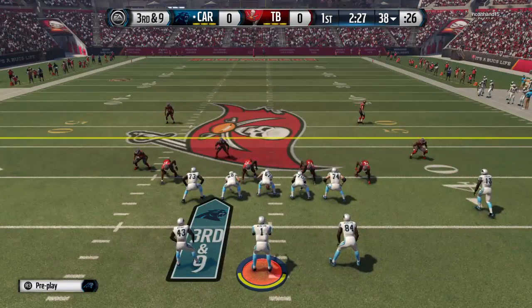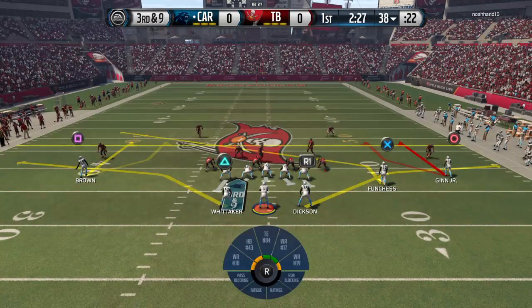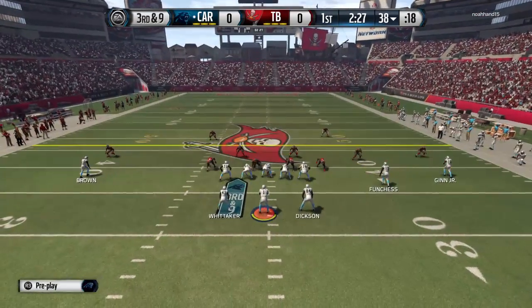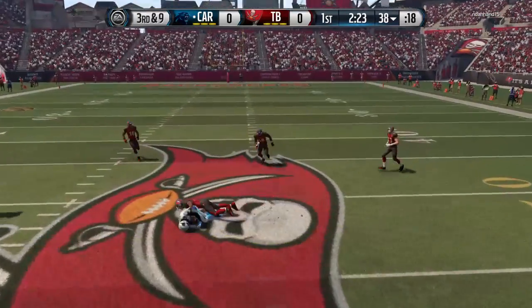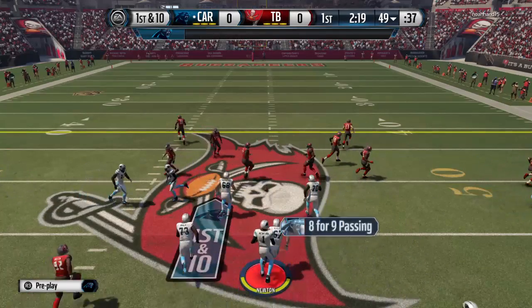The Panthers line up, split backfield. They're changing things here. The quarterback changing. He's giving the receiver some new instructions. Brown's got it. 1st down. Play number 6 coming up on this drive.